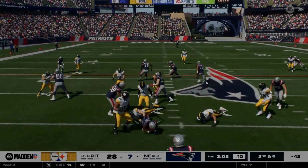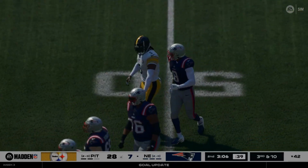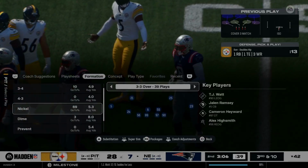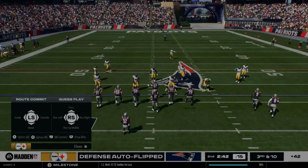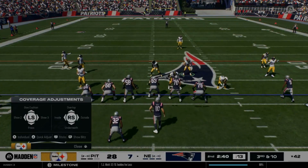Again, it's Stevenson. And running room scarce here. He's going to be stopped in his tracks at the line of scrimmage. Officially nothing on that one, no gain, so they're left with still 10 to go on 3rd down.